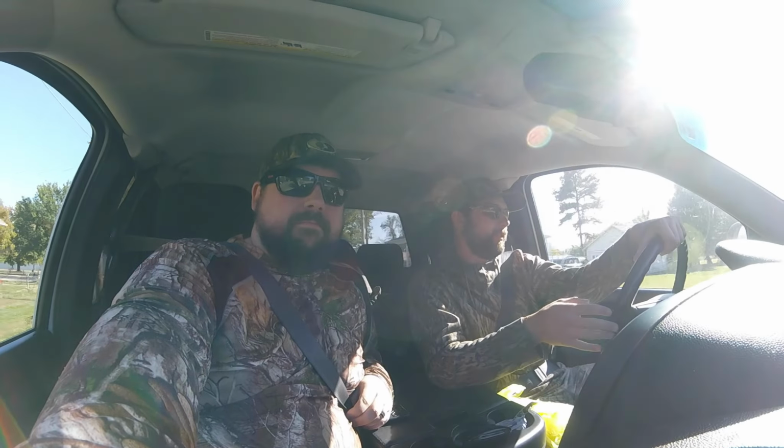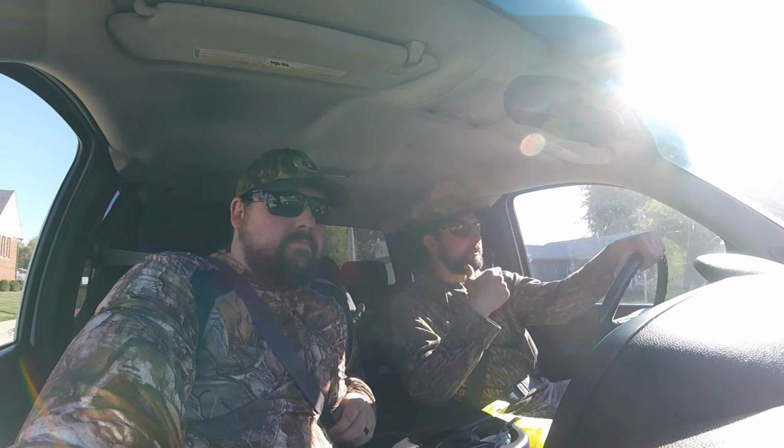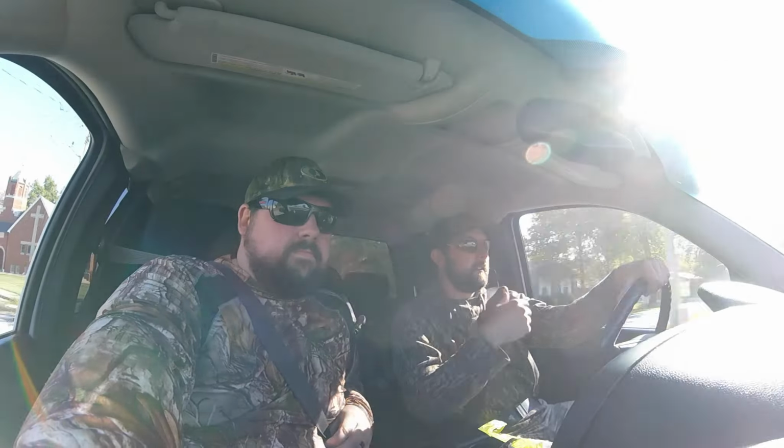It's pretty much nocturnal right now. Hopefully we can get it in daylight here real soon. I don't know if it's gonna happen today or not, but we are excited. We've seen a lot of deer on this property. I've only hunted it once, he's only hunted it once. And both times we've hunted it, we've seen a lot of deer.